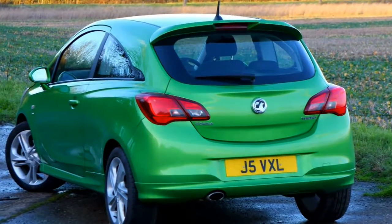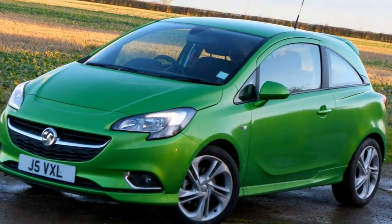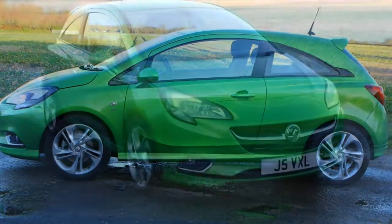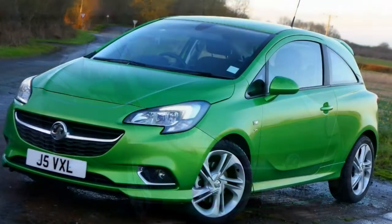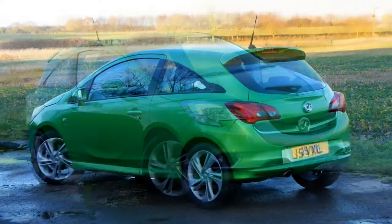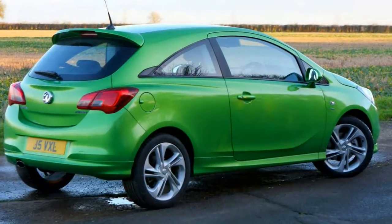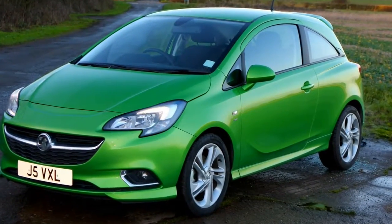2018 Vauxhall Corsa Hatchback Review. The good points of Vauxhall Corsa Hatchback. Strong equipment levels for some versions. More engaging to drive than many rivals. Sweet 1.0 litre engines from 2014-18. Fine VXR performance versions.